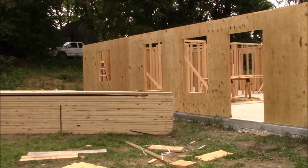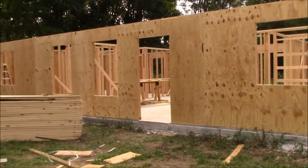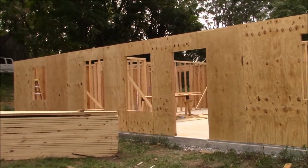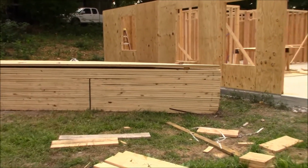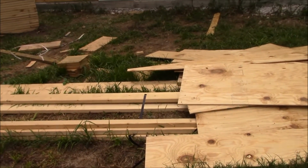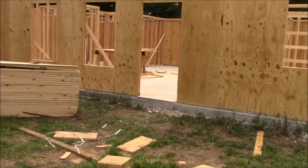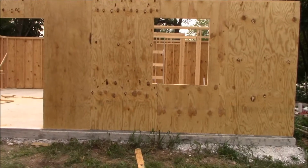Here is the outside so far. As you can see, the walls are all up. We are waiting on trusses. Trusses will go up on Friday. You can see the trusses have all been delivered, and there was huge stacks. I'll try to insert some pictures and stuff, but there's huge stacks of lumber here, and we're just down to this. So that's real nice to see. But this is the outside there.